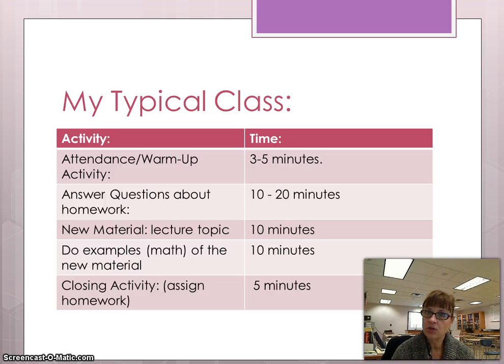Now, I have to make sure that they understand what they did the night before we can go on and do the next stuff. I mean, that makes sense. So I will spend a large part of my time with them making sure they understand how to do that homework. Then if I have time, 10 minutes maybe, I'll introduce the new material, and then I have to set it up and show them how to do it. I can tell them what an electron configuration is, but then I also have to show them how to do it. So that takes me 10 minutes at least.